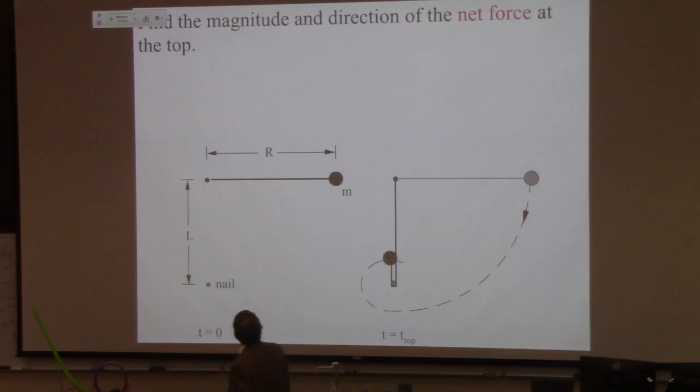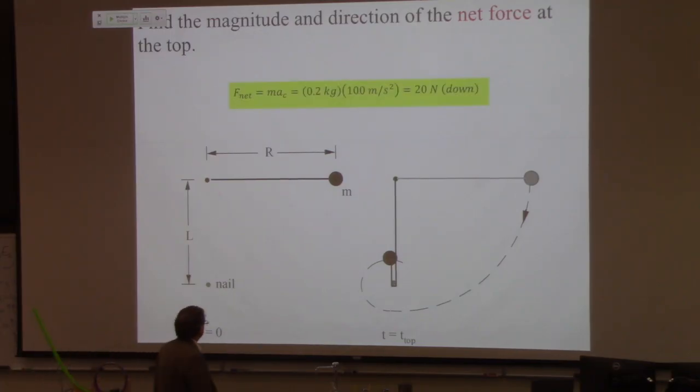The next question is, well, what's the direction and magnitude of the net force up at that top? Well, net force is always given by Newton's second law, mass times acceleration. Okay? So if I take the mass of 0.2 kilograms, multiply by 100 meters per second squared, I get 20 newtons down.